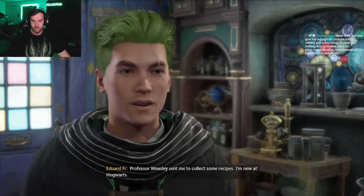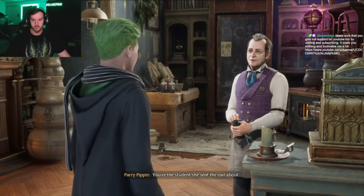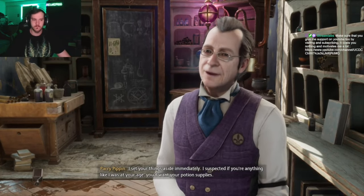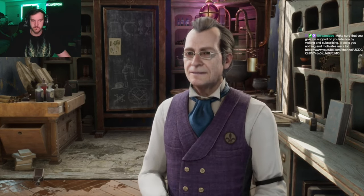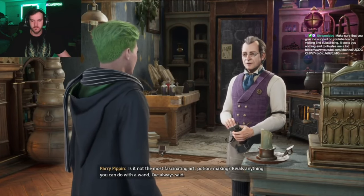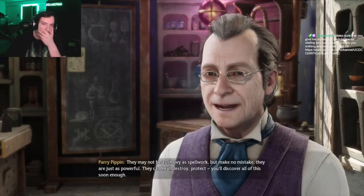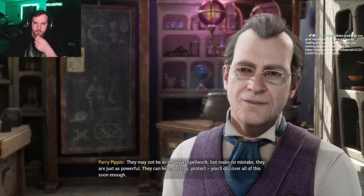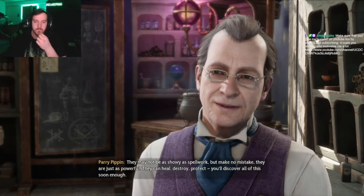Professor Weasley sent me to collect some recipes. I'm new at Hogwarts. You're the student she sent the owl about. I set your things aside immediately. I suspected if you're anything like I was at your age, you'd want your potion supplies. Is it not the most fascinating art, potion making? Rivals anything you can do with a wand, I've always said. Are potions really that versatile? They may not be as showy as spellwork, but make no mistake, they are just as powerful. They can heal, destroy, protect. You'll discover all of this soon enough.